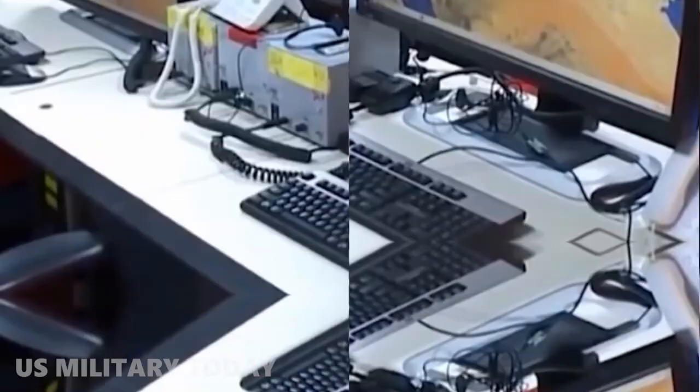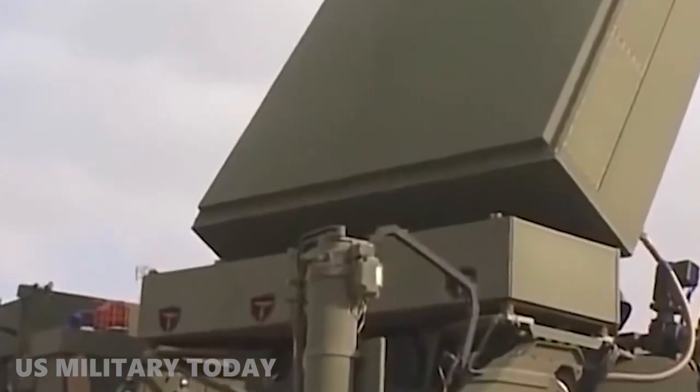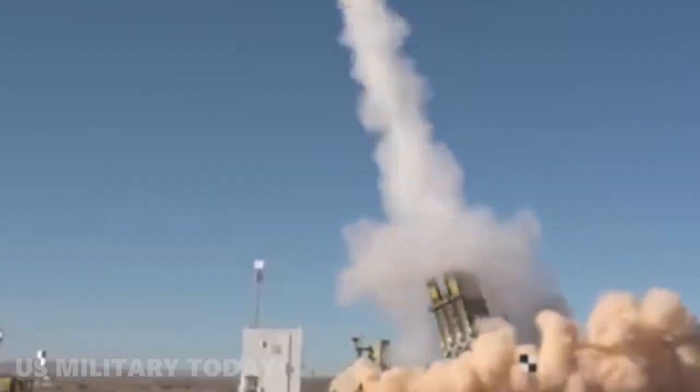The system produced by Dynetics, called Enduring Shield, has 360-degree detection and the ability to fire at multiple threats simultaneously. The system is simple to operate and can be fully integrated with the Army's Integrated Air and Missile Defense Battle Command System.